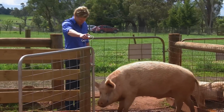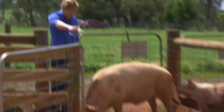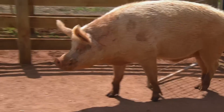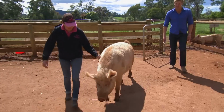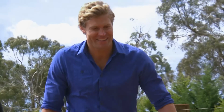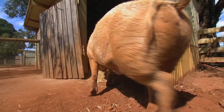Bed. Bed. Bed. Come on. Thank you. Back to bed. Good boy. Oh, he's getting groggy, isn't he? Good boy. Good piggy. Oh, he's a good pig. What a good pig. Oops, missed the starting line. Come on, here we go. That's it, buddy. It's time to sleep. Let's go. Good boy.